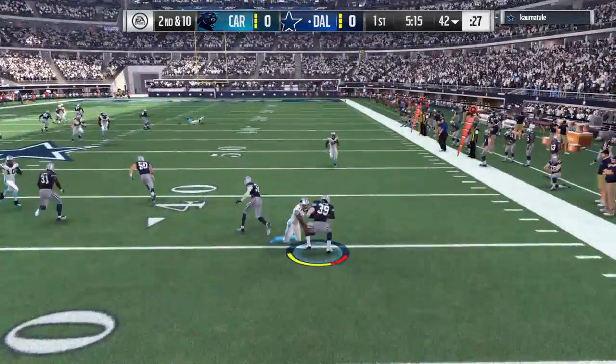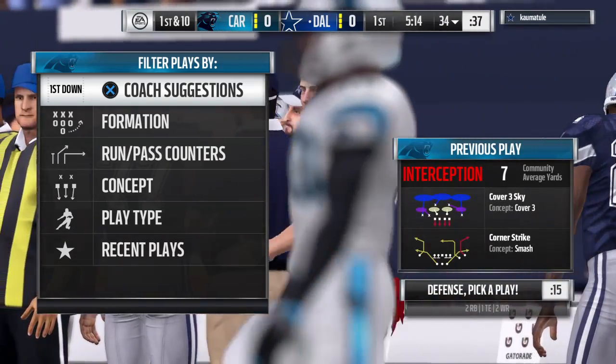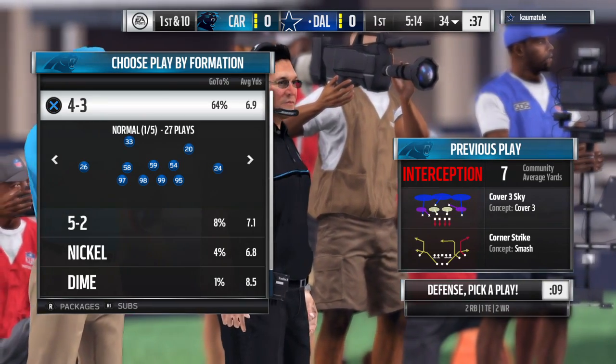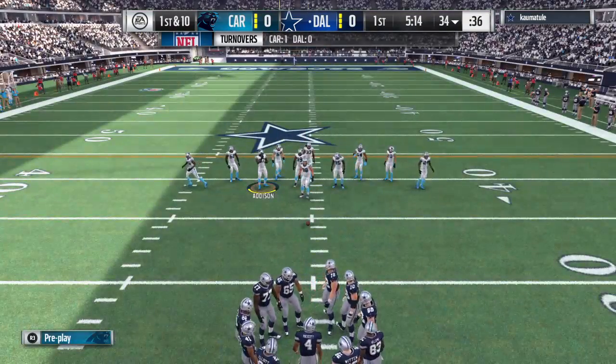Looking for Gannon, it's intercepted. Picked off by Brandon Carr, and his guys are going to take over at the 34-yard line. Certainly not how they envisioned ending their opening drive here in the first quarter. Too many ones in this play. First quarter, first drive, first interception thrown. And that last one, that hurts.